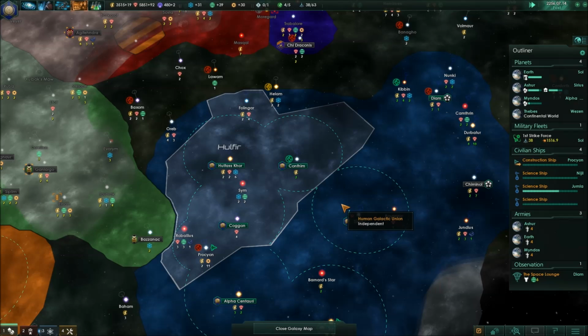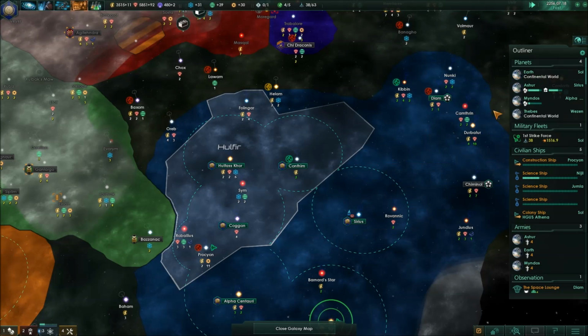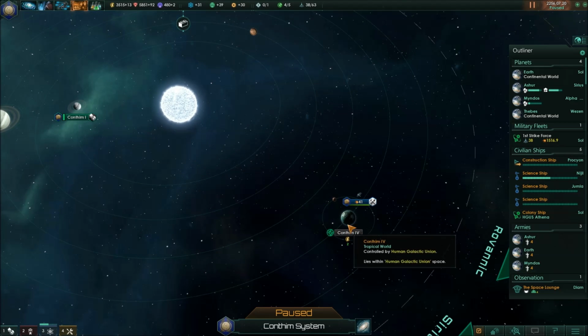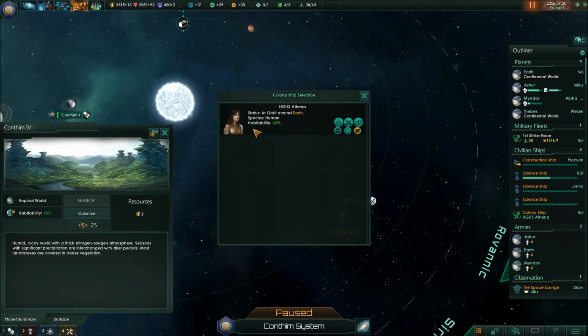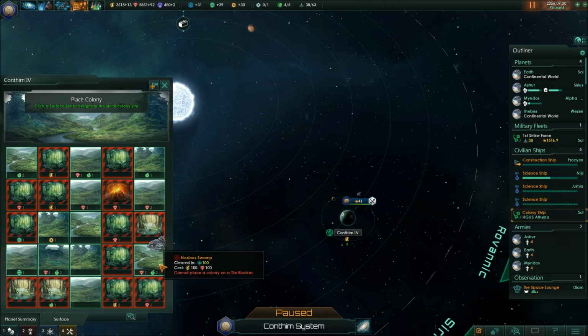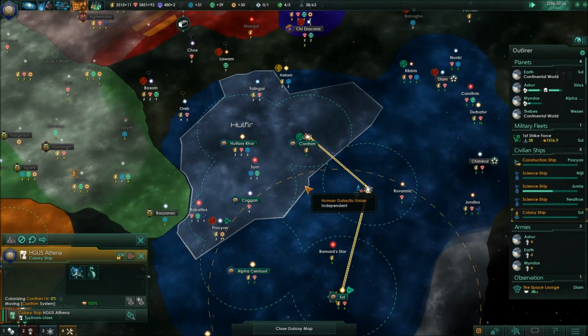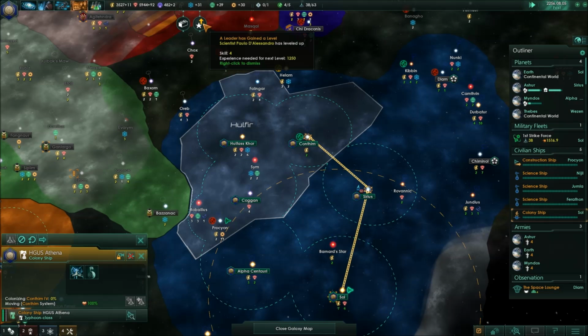Anyway, we'll get this colony ship done. The Athena. She'll come over here. And humans are moving on into the neighborhood, ladies and gentlemen. I think there looks like a very good spot. Bonuses all around. Let's get that done. And once we get that settled, we won't ever have to worry about it again. That's just in the hands of the sector.